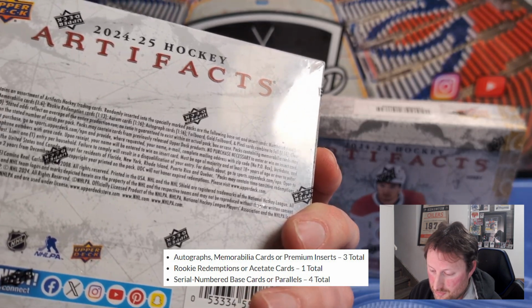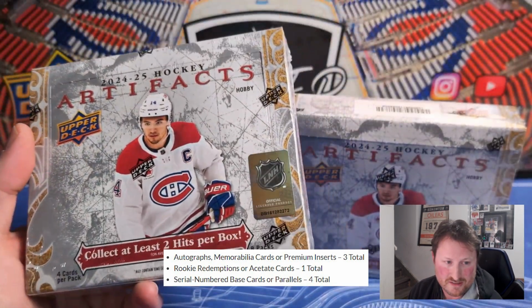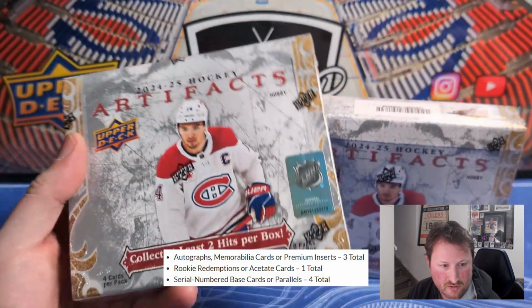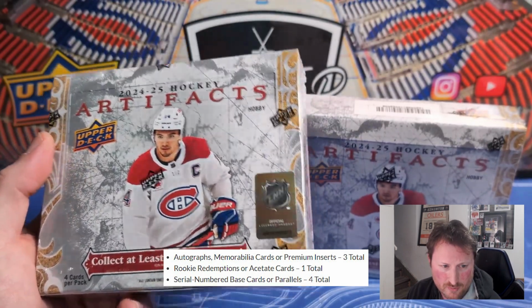Rookie redemption cards are 1 in 13, so you don't get one in every box. Autograph cards are 1 in 16, so 1 in every 2 boxes essentially, a 50% shot of getting an autograph in here. I mean, you could get 2, but I don't think I've seen it. It's pretty hard to do.